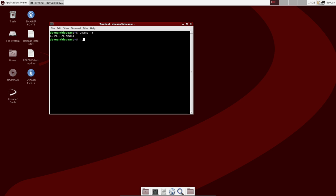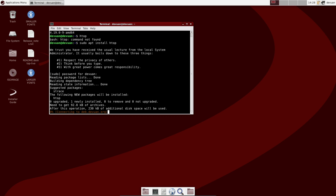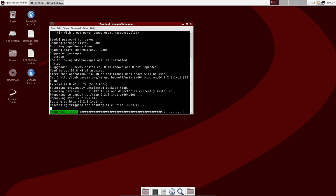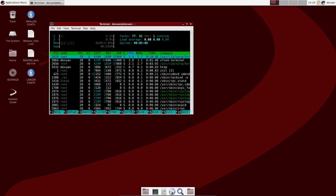I actually wonder, do we have htop installed? No. So let's install htop and see if we can get a fingerprinting of this system done. Because I'm curious what XFCE uses. Well, I know what Gentoo uses when it's XFCE and nothing else. I want to say it's around 300 megs even. So let's see what Devuan can do. And yeah, it's about the same thing, 361.